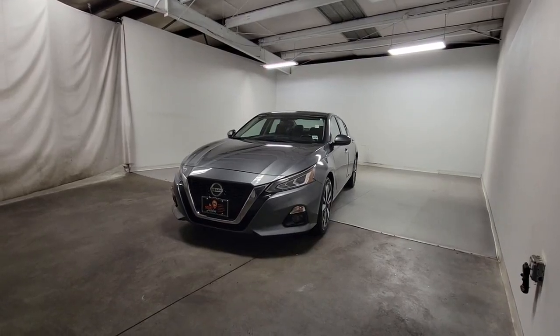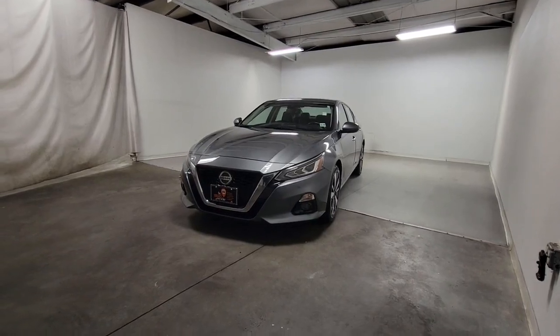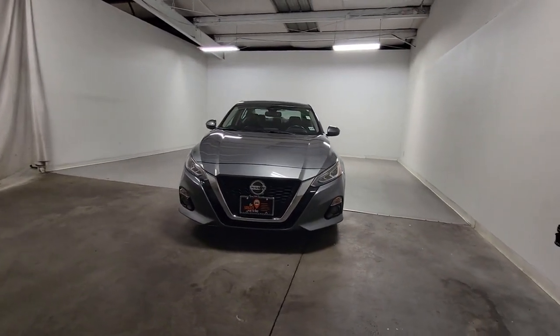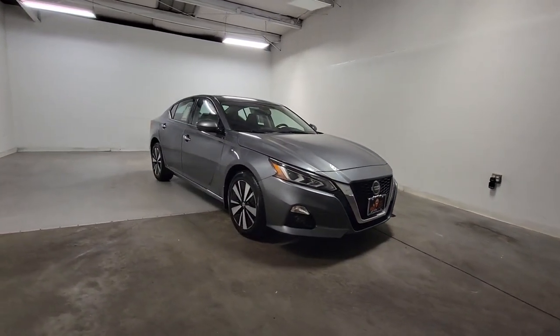Your next car could be the 2020 Nissan Altima. This vehicle is an outstanding buy with fewer than 50,000 miles on the odometer. Get all the features you want and need in this multi-talented Altima.